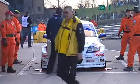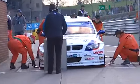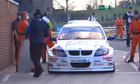But an absolutely stunning race, and a race to really set the seal on a brilliant opening day of this High-Q MSA British Touring Car Championship.